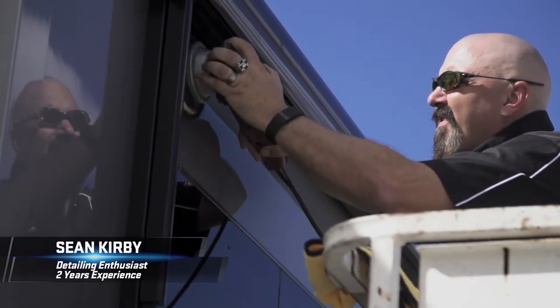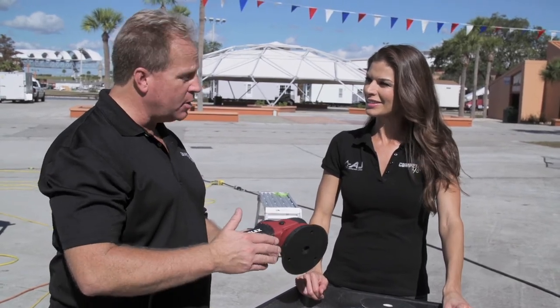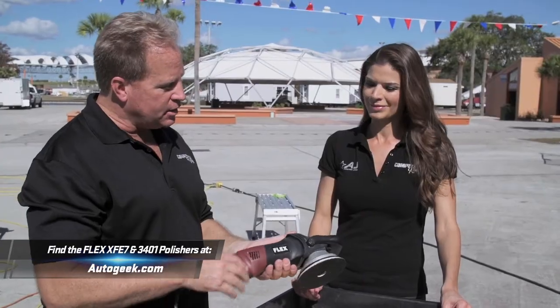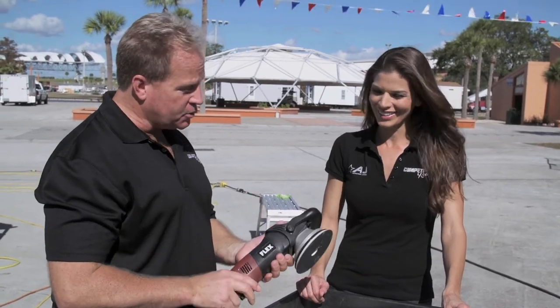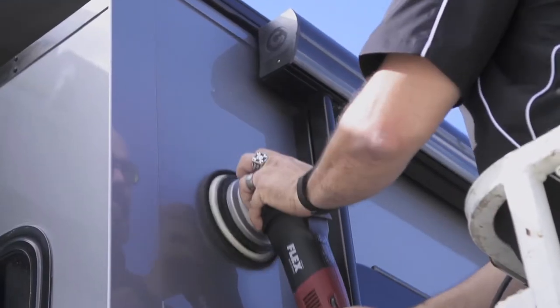So the tools we're using are the Flex Orbital Polishers. Now, this is the XFE7. We call this the finisher. It's a free-spinning 15-millimeter orbital polisher, probably the easiest orbital polisher to use on the market, 100% safe. This is the 3401. This we call the beast, okay? This one's still incredibly safe, but because it's gear-driven, it has a lot of power.